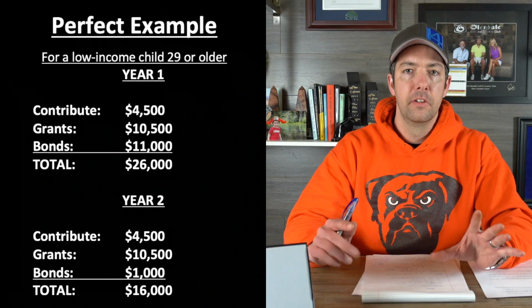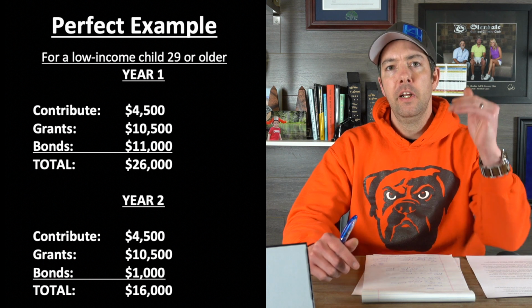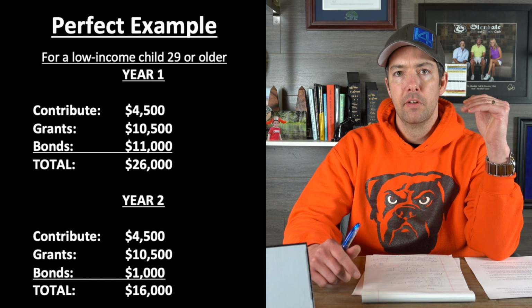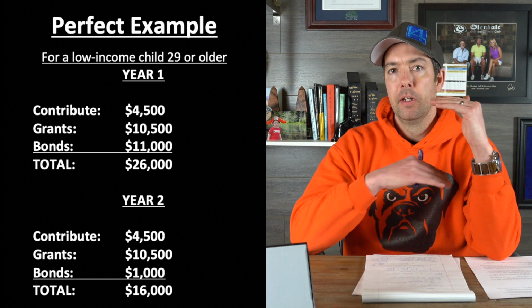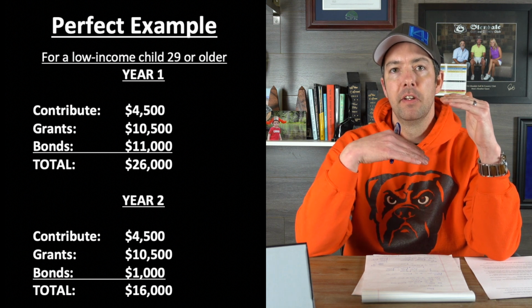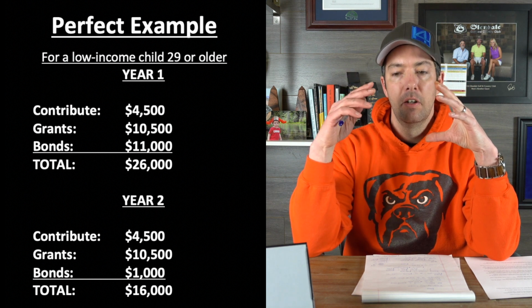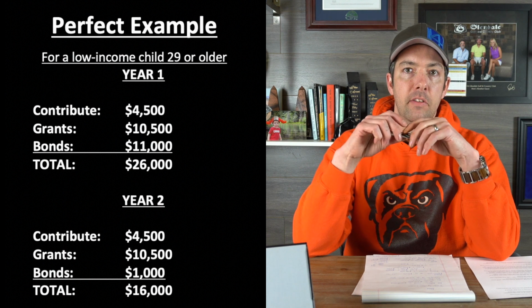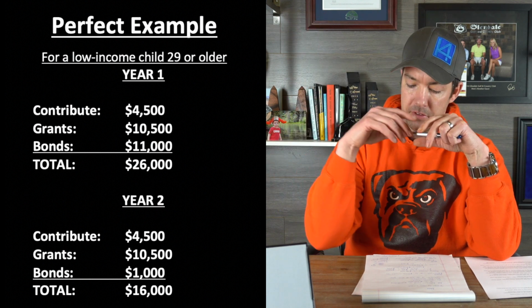So I'm just going to use a quick example. If you have a 29-year-old son or daughter that has special needs, was never making very much money, what you could immediately do is set up an RDSP for them. You could contribute $4,500, then you would get $10,500 in grant money plus $11,000 in bond money. For your $4,500 investment, you would have $26,000 in total in their RDSP for future years.